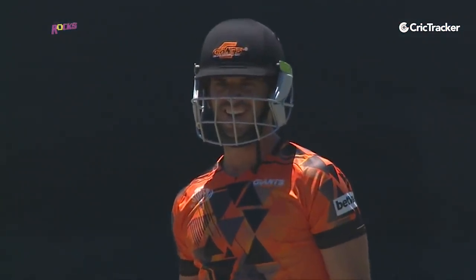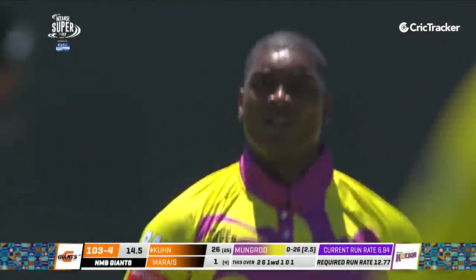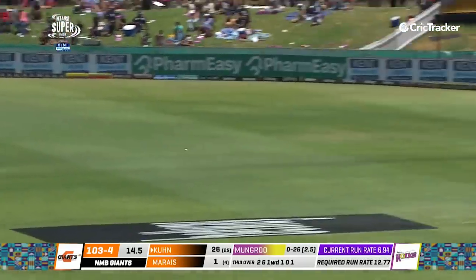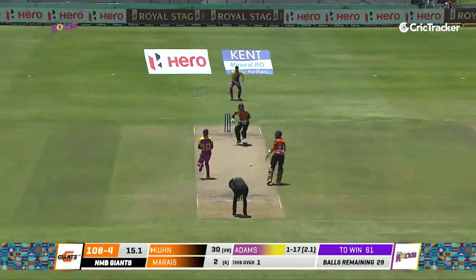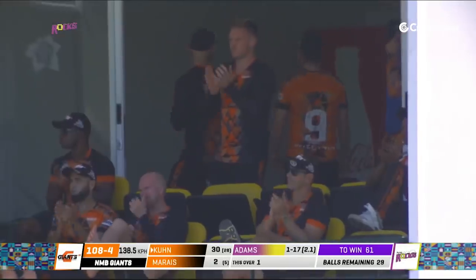And the Bay Giants will be feeling aggrieved. And you can see Ryan ten Doeschate thinking to himself, that's great. More of that, please. Four runs to end the 15th over. He's hit that pretty well. And he's bisected the field and will pick up 4.